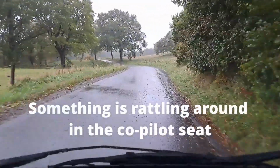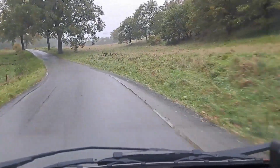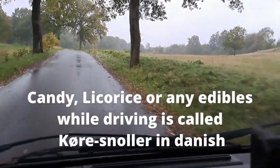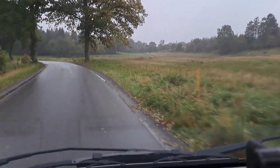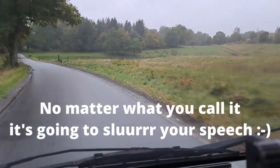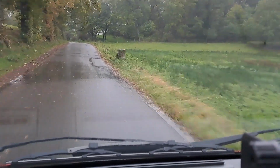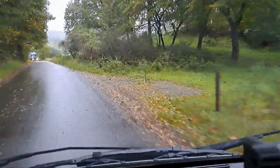Map reader is rummaging about on the side of the car. It's actually when you have sweets for your driving. In our case, it's a lot of licorice, but anything will do to keep the moods up and the spirits up, no matter the weather. And of course, it's going to affect your speech when you're talking. So it's actually not that smart when you're trying to explain.